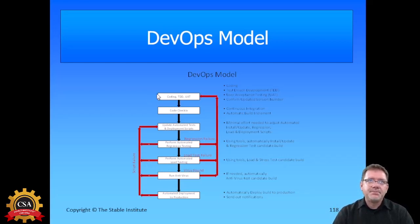We have the coding process happens with the developers. They check in the code, and then the DevOps process begins. So you'd update whatever automated testing scripts need to be updated, perform automated testing, perform automated load testing, run antivirus. And if any of these fail, you go back to the beginning and fix whatever. And then finally, you automate the deployment process to production. And if there's a failure, then you go back and start that process again.